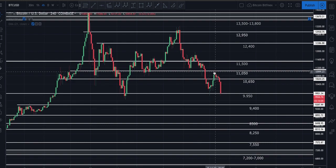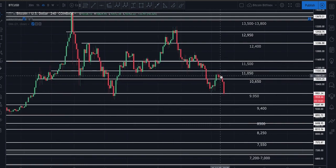Price did break up, almost hitting that $11,050 target, almost to the dollar, rejecting there, not once, not twice, but 3 times before breaking down. Actually, to be fair, it was only 2 times. Didn't quite make it up on the first attempt there, but then rejecting twice, double tap on the top, and then of course breaking down here.